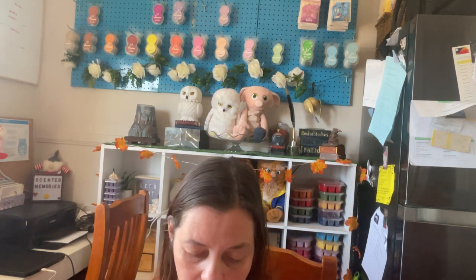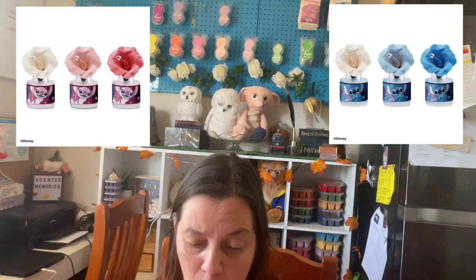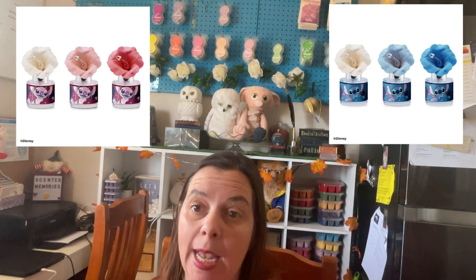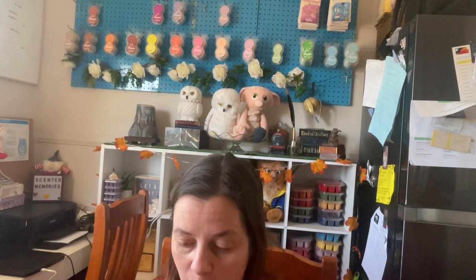and they're going to be coloured. So the last time we did a coloured fragrance flower was during our Valentine's Day collection, and it sold out within one day. So I'm expecting these fragrance flowers to go super fast.